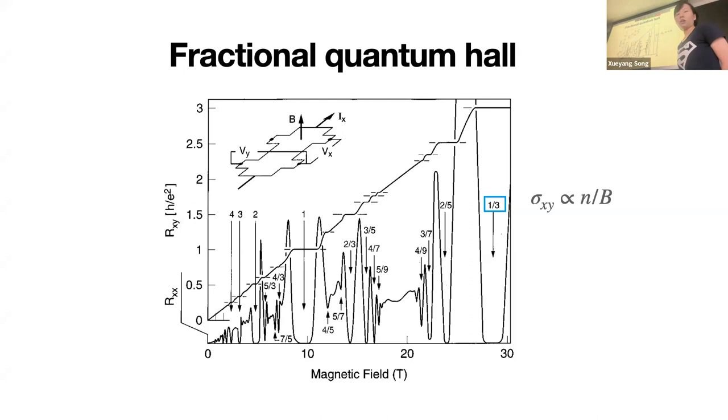And in particular, apart from these integer plateaus, when the charge density is a fractional multiple of the magnetic field strength, there are also these fractional plateaus, say the prominent one, the one-third filling. This is called the fractional quantum Hall phase, and is so far the most unambiguously identified fractionalized phase in experiments, with fractionalized charge excitations.